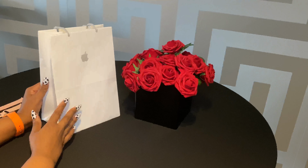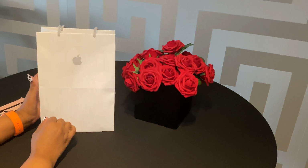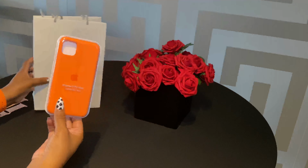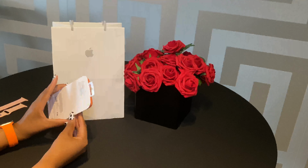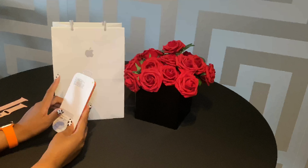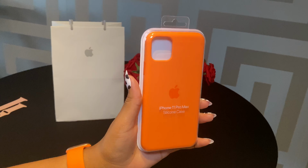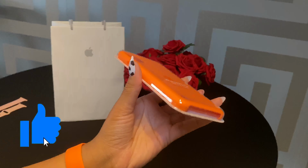So if you know me, then you know that I love my accessories to coordinate. So I couldn't leave the Apple store without getting the silicone case for my iPhone 11 Pro Max, also in the color vitamin C. As you can see, the color is absolutely stunning, and seeing the two together, you can see exactly why I couldn't leave the Apple store without purchasing both.